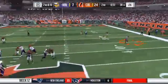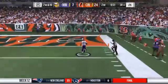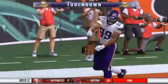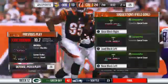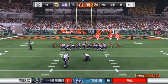Back to the air, Newton on second down. Quick hitter here, it's complete. Touchdown, Vikings! Their dangerous wide receiver with his 2nd touchdown of the game, number 7 on the year. And the Vikings are able to close the gap just a bit.